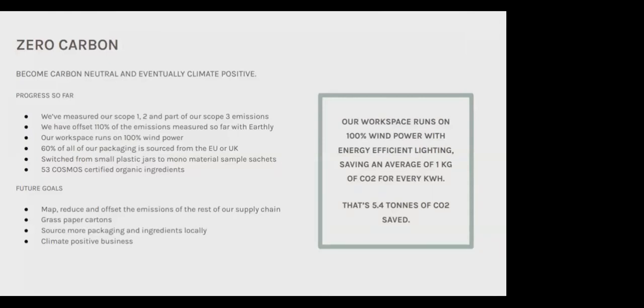We didn't just offset 100% of our emissions, we actually went a little bit further and offset 110% of our emissions, because our long-term aim is to go beyond just being sustainable and not causing any damage, but actually to try and help regenerate the planet. And so although we haven't measured all of our emissions yet, and we can't say that we're carbon neutral yet, we have offset what we know about. And our aim for the future is to map and offset the rest of the emissions of our supply chain.